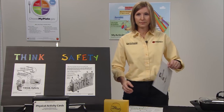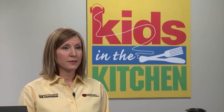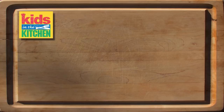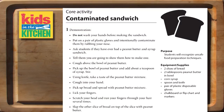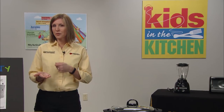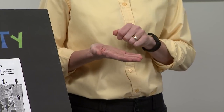All right, now you're going to do a demonstration for the kids, but you're going to surprise them with how you do this demonstration. This is the contaminated sandwich. This is a very effective visual tool showing the kids what not to do when preparing food. So, you take a piece of bread and you spread with a plastic knife either peanut butter or jelly.